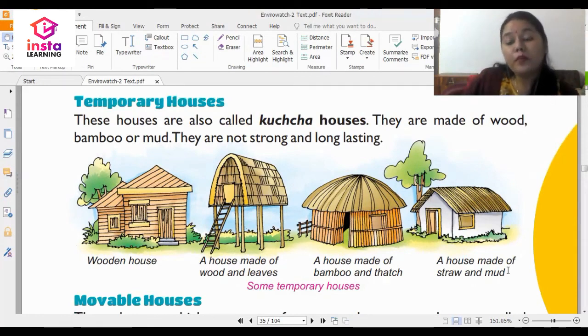The problem here is that if there is a strong wind, this material, let's say these straws that you see here, are likely to get blown away. Or if there is heavy rain, it might happen that the water starts seeping inside the house, and that is why these are kacha houses.